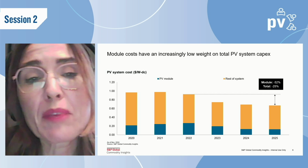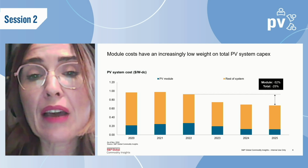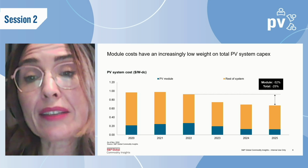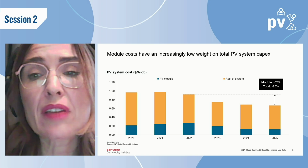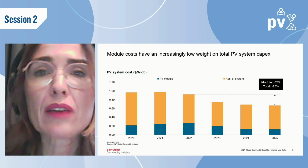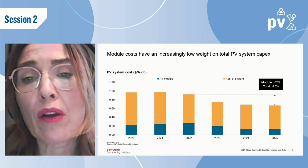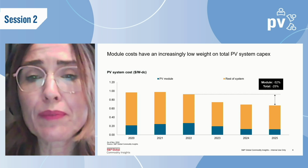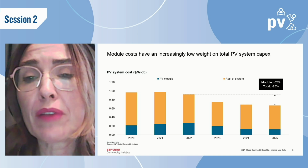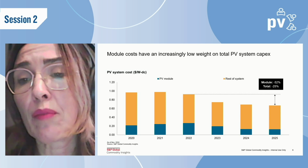And the reason is because the total weight of module costs within the PV system CapEx has dropped massively in the last 18 months. Which means that any additional declines in module prices will have a much smaller impact on reducing the overall PV system CapEx. Our forecast is that between 2022 and 2025, module decline will be over 50%. However, system CapEx will not decline more than 25%.